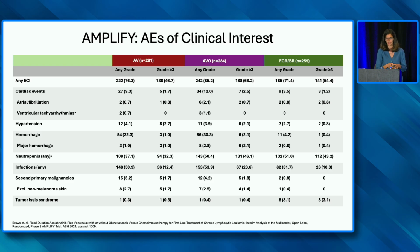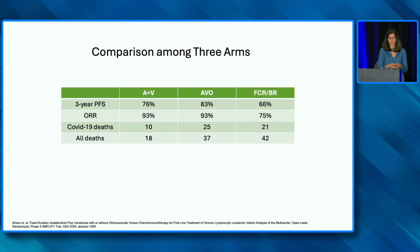And patients with CLL, they have inherently dysfunctional lymphocytes. And now you're giving them treatments that make them more immunocompromised. So they're basically going to suffer from mortality. I put this here to just simplify things. The 3-year PFS was 76% versus 83%. If you look at the overall response rate, very similar between the 2 arms. And if you look at the COVID-19 deaths, 2.5 times more in the triplet arm as compared to the doublet arm.